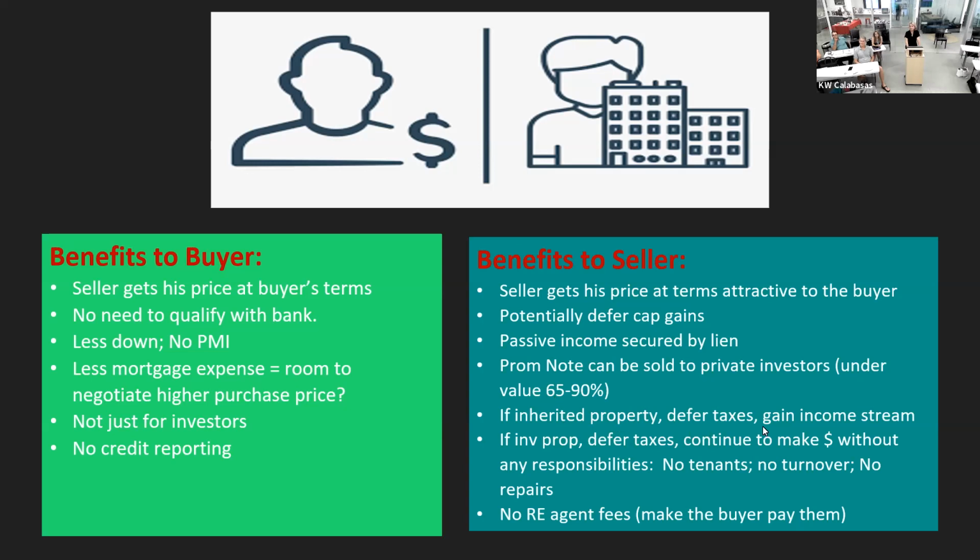If this is inherited property, you get to defer your taxes on the capital gain, and you gain an income stream. Sorry about that. If it's investment properties, you get to defer the taxes. You continue to make money on the property, but you don't have any responsibilities, no tenants, no turnover, no repairs. So this is the big win for the guy who no longer wants to be a landlord. And then there's no real estate agent fees. What you do is you make the buyer pay them. Not only did they get their price, but they're also making the money on the interest. That's right, which is a big plus for them.